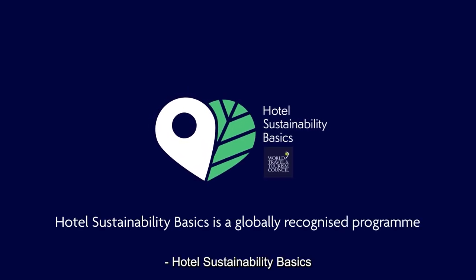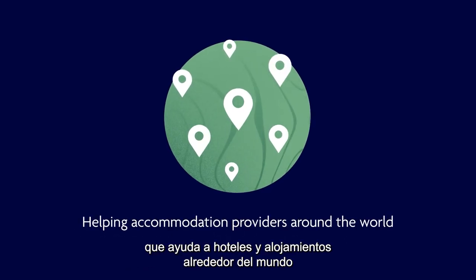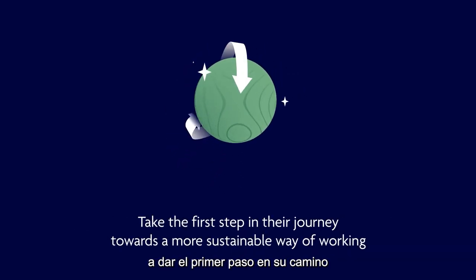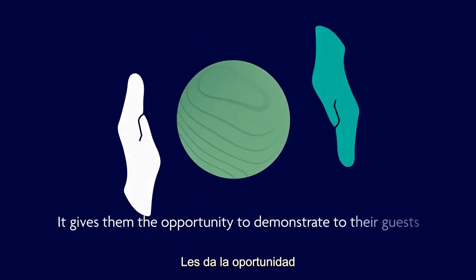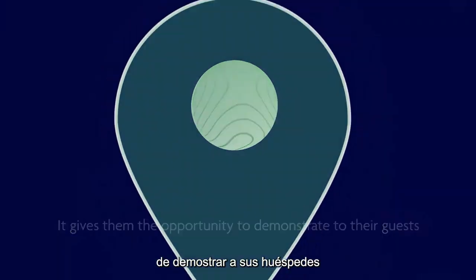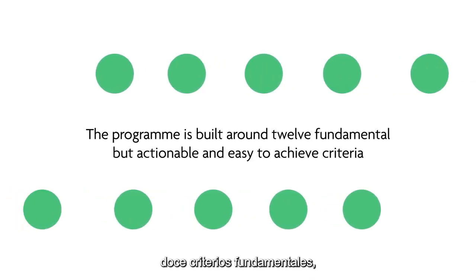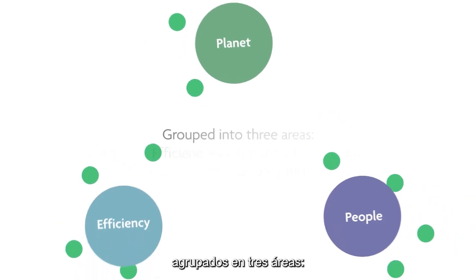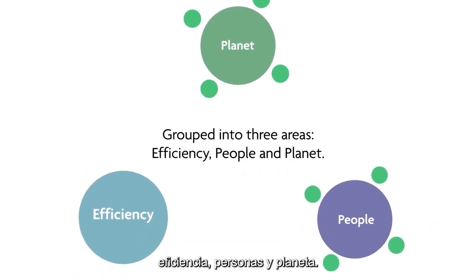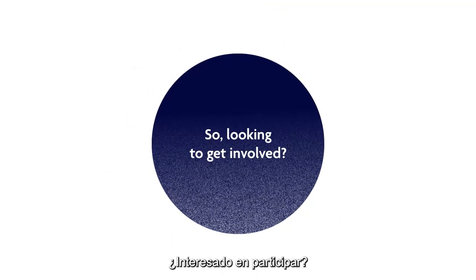Hotel Sustainability Basics is a globally recognized program helping accommodation providers around the world take the first step in their journey towards a more sustainable way of working. It gives them the opportunity to demonstrate to their guests the commitments they have made by becoming a verified supporter. The program is built around 12 fundamental but actionable and easy to achieve criteria, grouped into three areas: efficiency, people, and planet. So, looking to get involved?